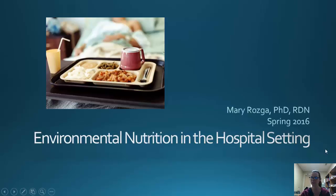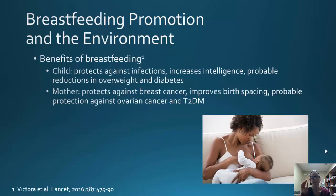So, of course, breastfeeding promotion needs to happen in a variety of settings, but the hospital is really, really crucially integral for breastfeeding promotion, because it's these most crucial days where we're establishing breastfeeding and setting the mother-infant dyad up for success.